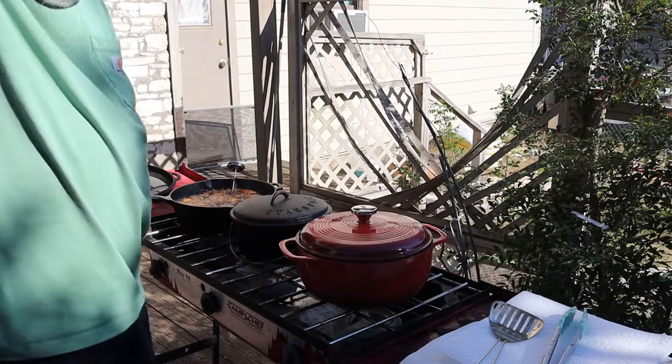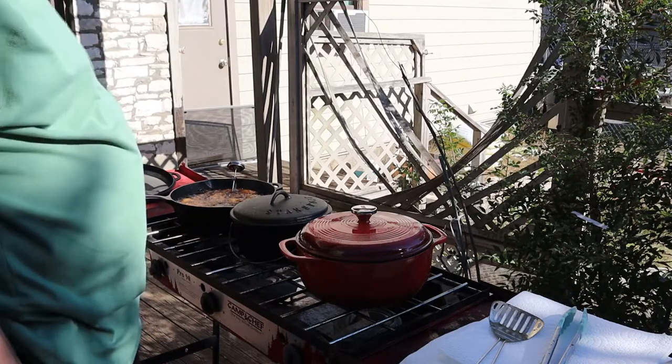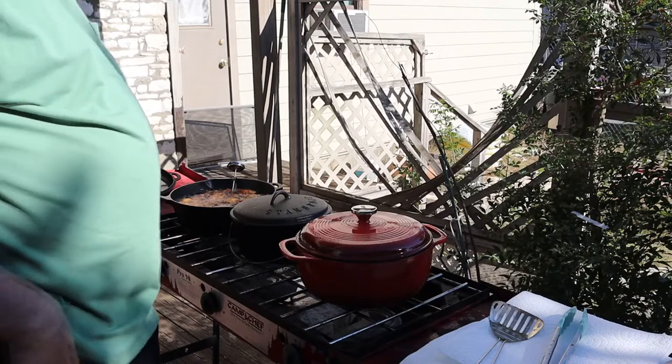Mainly putting the covers on there to keep the bugs out of it. I know a lot of bugs are pure protein, but I really don't care for bugs in my wings.